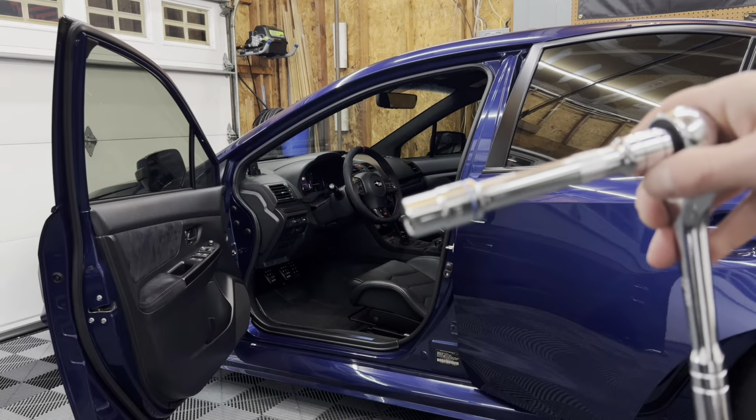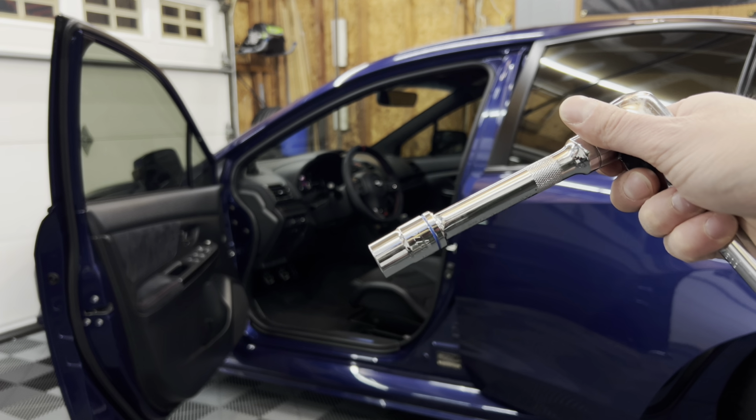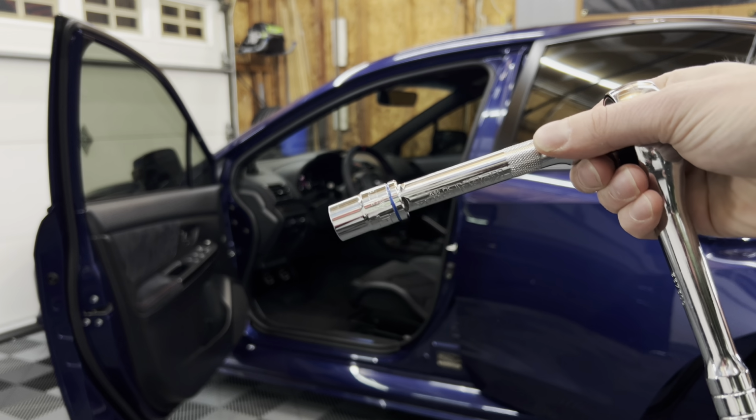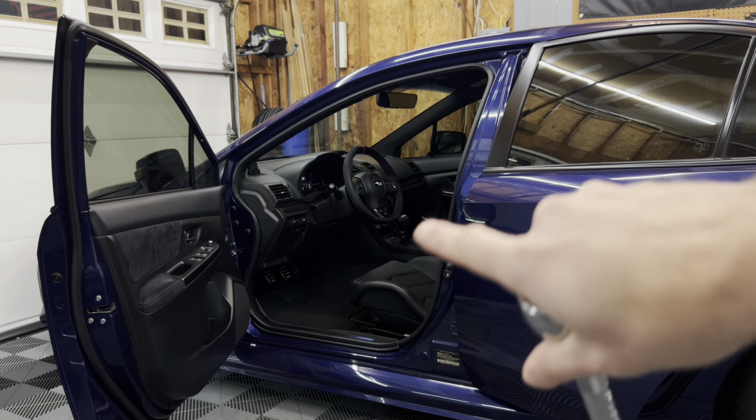All right, so before we get started, it's actually a 14 millimeter. I probably mentioned it in other videos, but I figured I would mention it again since I said it was 17 and I was way off. So 14, 2 in the front, 2 in the rear, unhook, and we can get it out.